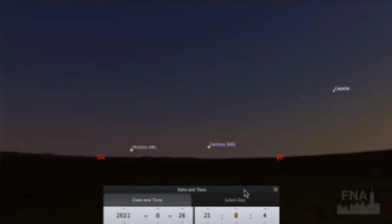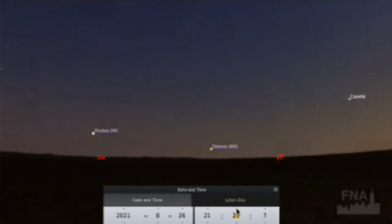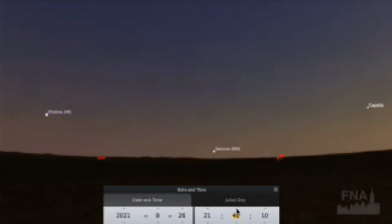That's okay. So yeah, I see that Phobos is moving a lot quicker. That's an indicator that it's closer to Mars, and in fact, Phobos is also larger. So larger and closer and brighter. So it's going to be one of the brighter things in the night sky of Mars, brighter than the stars.